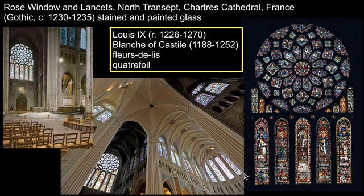The windows include a 42-foot in diameter rose window, which in its very design connects to Mary, as one of her monikers was the rose without thorns, or that she is without sin, as Mary was believed to have been immaculately conceived, meaning that her mother Anne was a virgin.